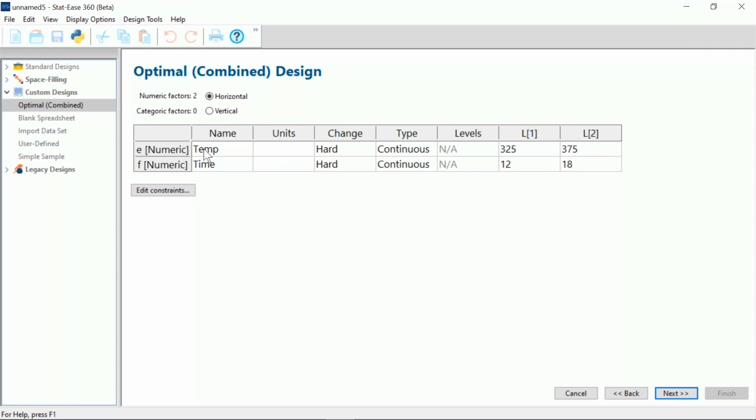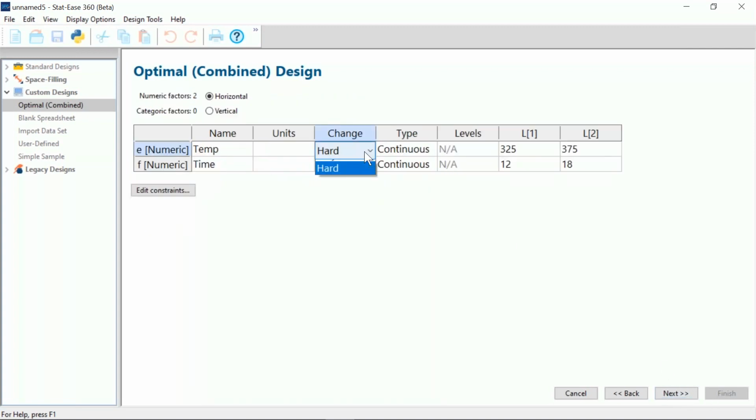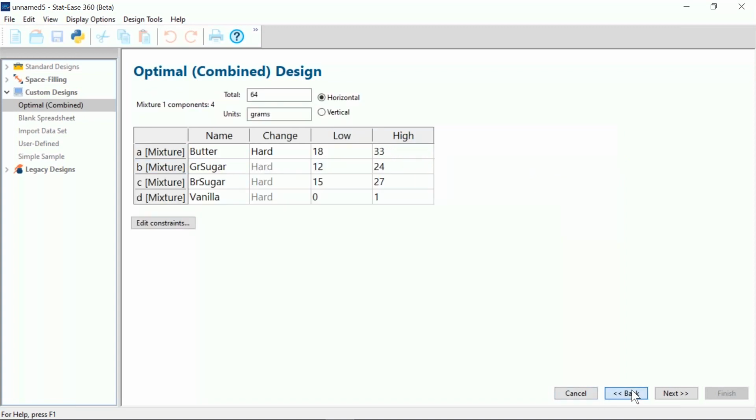So next we go to the numeric factors. You've got time and temperature. And notice that this is set as hard to change. Now, if we were going to do it the other way with the Easy Bake Oven, we could switch this to the hard, and then all of the mixture side of things would be considered hard to change. And then this would become easy to change because we have an easy bake oven, and you could put whatever you mix up for your cookie batch into the oven, and then you can systematically vary the time and temperature, one cookie at a time.